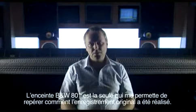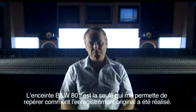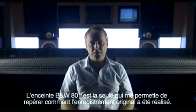The B&W 801 speaker is the only speaker that I have found that enables me to accurately listen to how the original recording has been recorded.